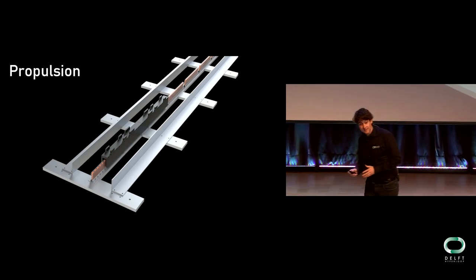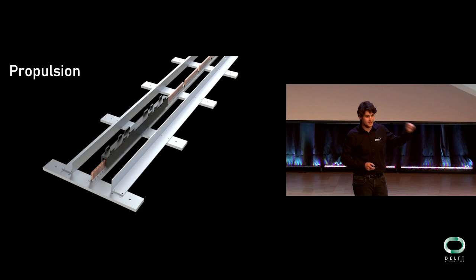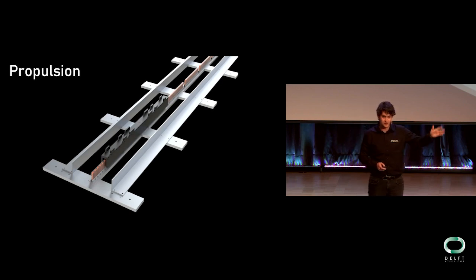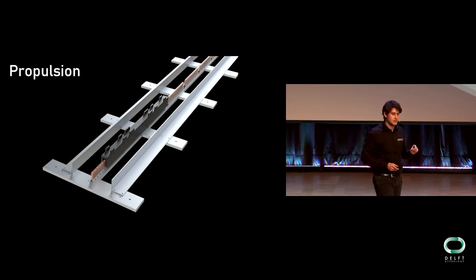But in the end, we managed to do the impossible. And we have designed the first generation Delft Hyperloop linear synchronous motor. An achievement we are immensely proud of. But with only an LSM, we are not going to win the EHW. No, we need a whole pod.